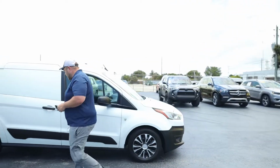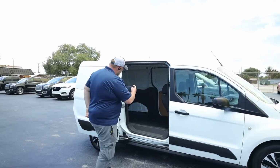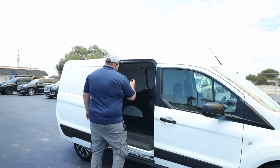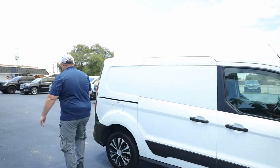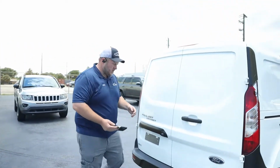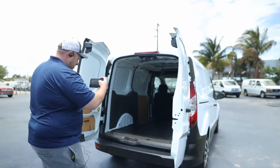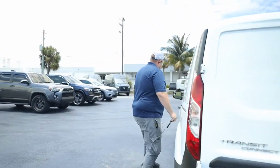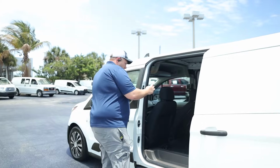All the exteriors. It's not a whole lot of features on a Transit, so a lot of the photos are kind of consistent with the back of the vehicle. So you get a lot of shots to the back.